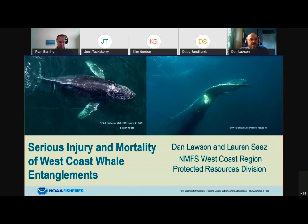So this is something that I'd already been thinking about doing, and there are some other reasons in particular that I hope to highlight as we go through the talk. What I'm not going to do is spend a lot of time talking about the actual serious injury and mortality determination and the process itself. For starters, I don't make those assessments. Those are done by our scientists at the Southwest Fisheries Science Center, and it in and of itself would probably take up the whole talk. So I'm really going to turn more to the results of the assessments that are done by that group.